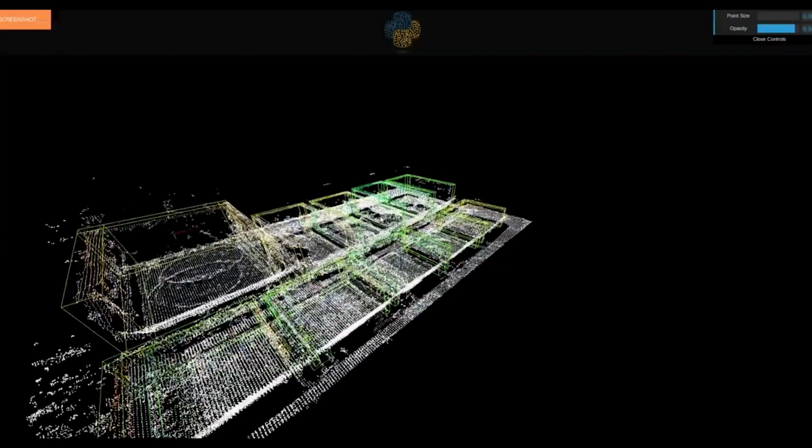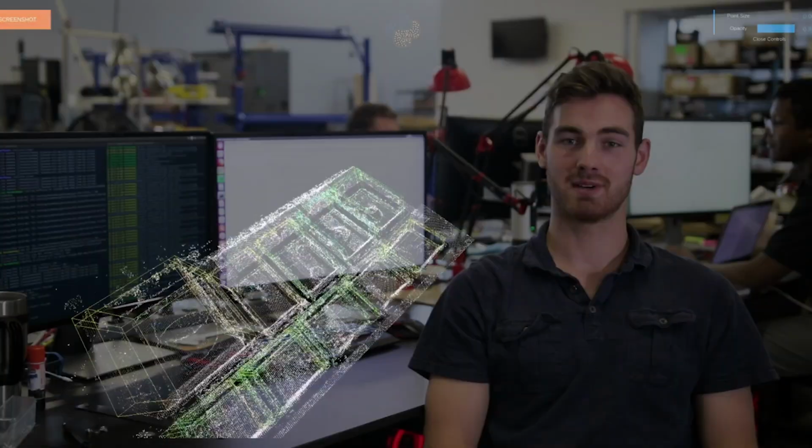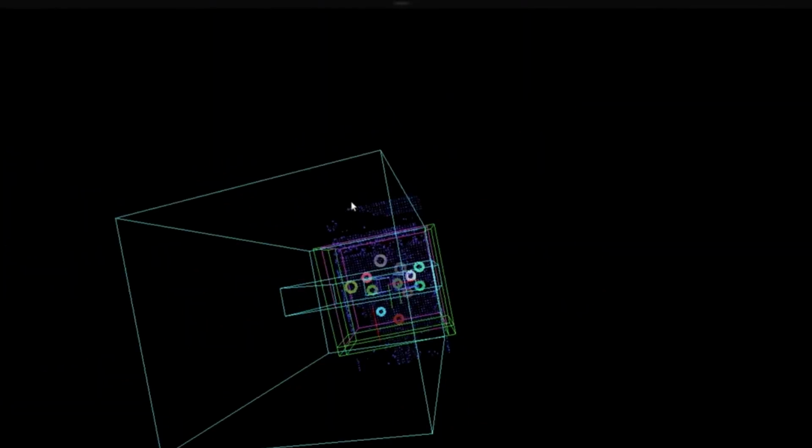Hi, my name is Davis Robertson, and I'm an intern here at Robotic Materials. I'm a junior mechanical engineer turned software engineer, and most of my time is spent coming up with segmentation algorithms for pivot and picking application.